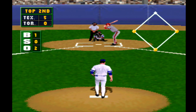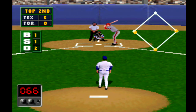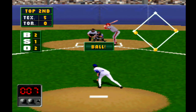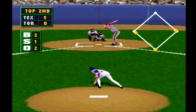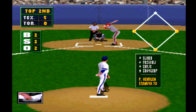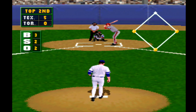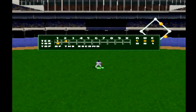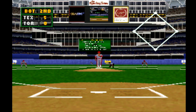Ball! Two down here with two guys on base. From the stretch. Strike! Here's the 1-1 pitch. Ball! The one strike pitch. Strike! 2-2. The pitcher comes to the plate. Ball! Full count, 3-2. Here's the delivery. There's a fly ball! Caught by Nixon. Two runners left on base, and in the middle of the second, Texas leads 5-0.